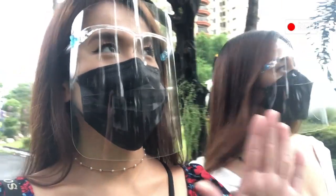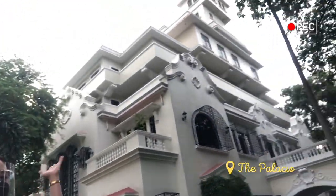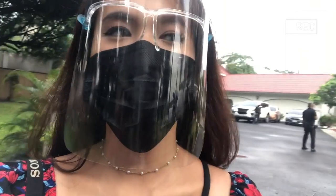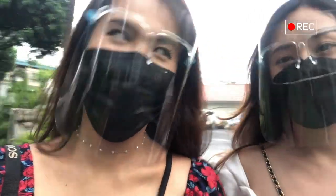Ito guys, yung itsura sa labas ng house. This is the palace. Ang architect nito ay si Juan Arellano. It's Spanish architecture. We're going inside.